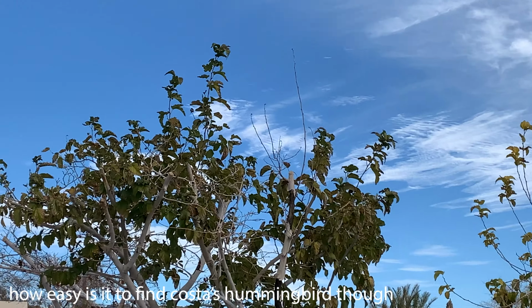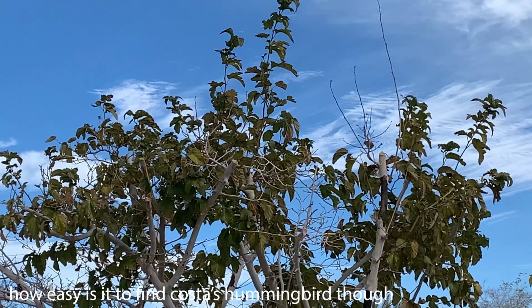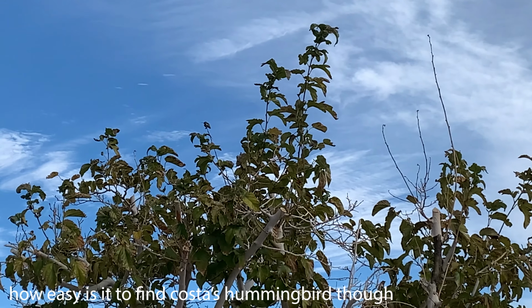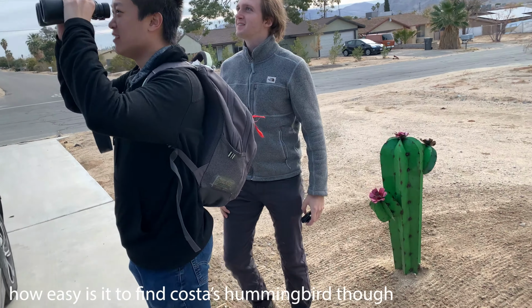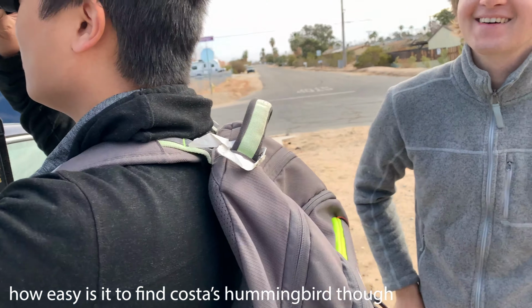There's Costa's hummingbird. It's a birder's triple. Where is it? Costa's hummingbird. We spent the entire last trip looking for it, and then Sergey was like, oh, that's a bushtit, and I was like, oh, it's not.